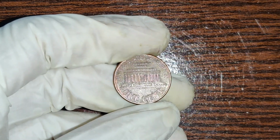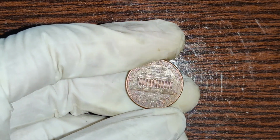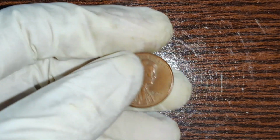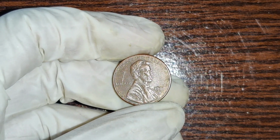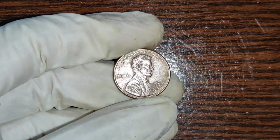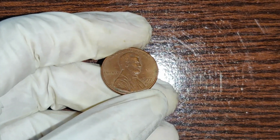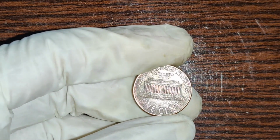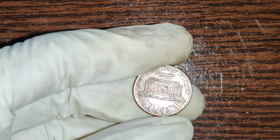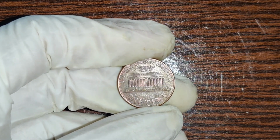So, what makes a 1997 penny worth millions? It's all about rare mint errors. Here are some of the most valuable errors you should look out for. Double die obverse. This occurs when the die strikes the coin twice, creating a noticeable doubling in Lincoln's features or the lettering. Some of these can be worth thousands. Off-center strikes. If a penny was struck incorrectly and part of the design is missing, it could be extremely valuable depending on how severe the misalignment is.